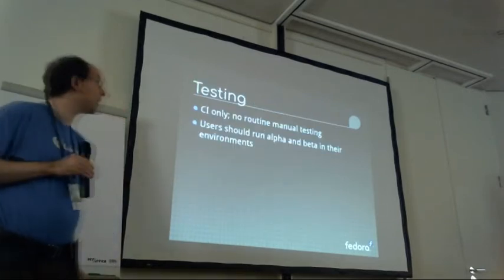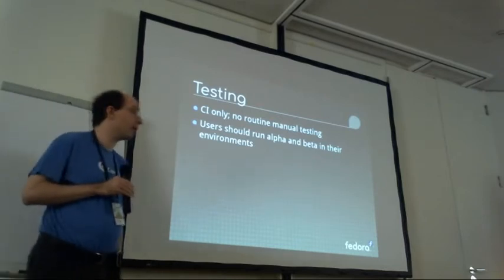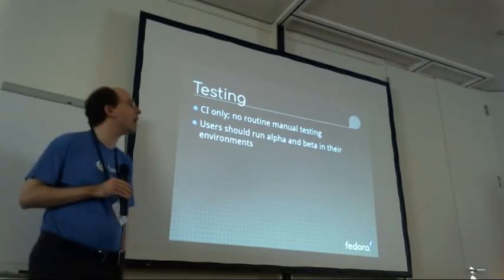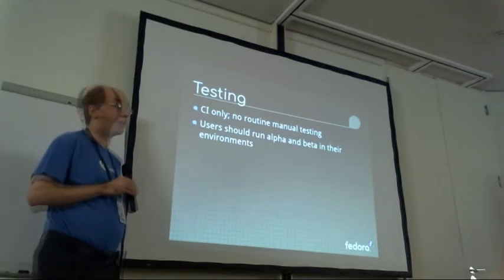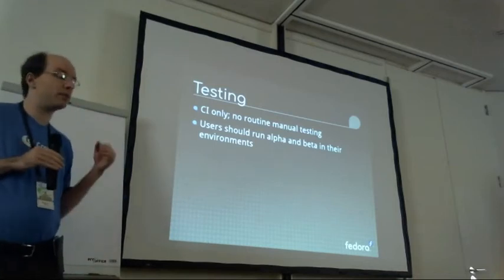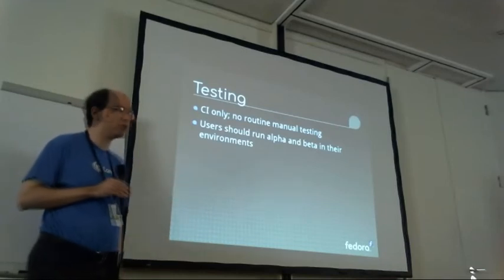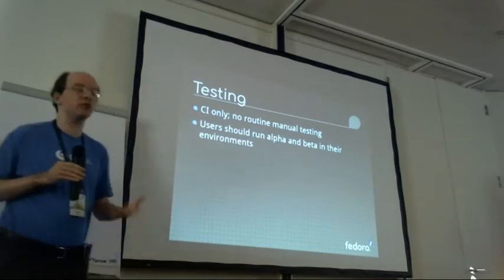Here's the reason. We don't do any manual routine testing. We have CI, and the CI tests are fine as far as they go, but we're shipping millions of lines of kernel and systemd and Docker, and there are things that CI isn't going to catch. This is why you want to run alpha and beta. So the idea is that by the time code is promoted to the stable channel, users who have a few percent of their nodes on the earlier channels should have caught problems that are specific to their environments and be able to report them to us.